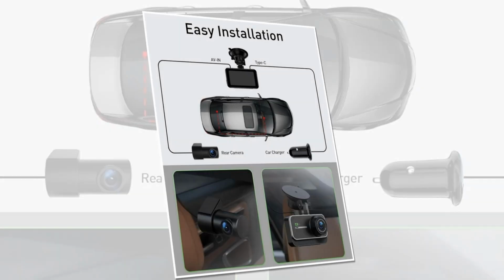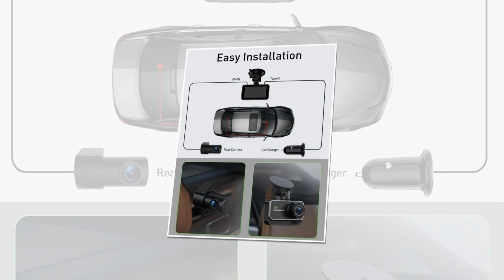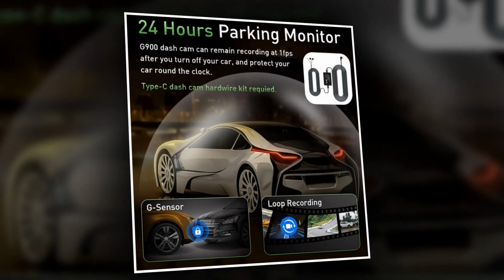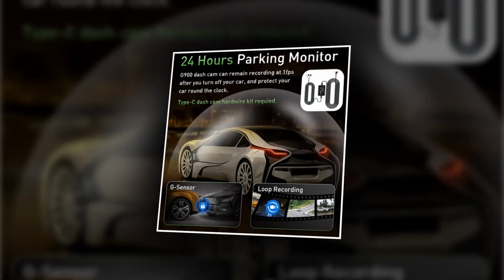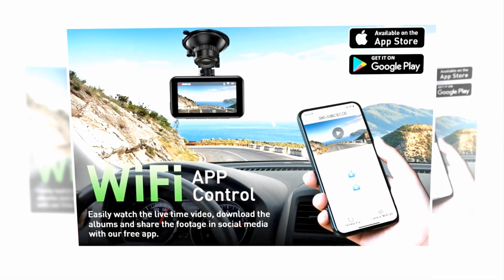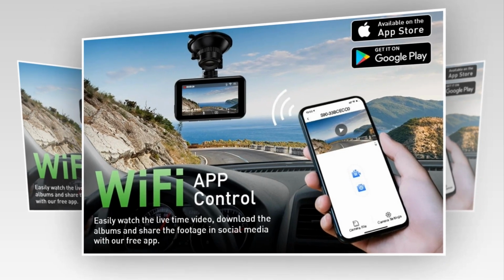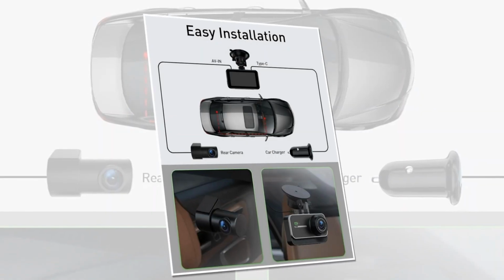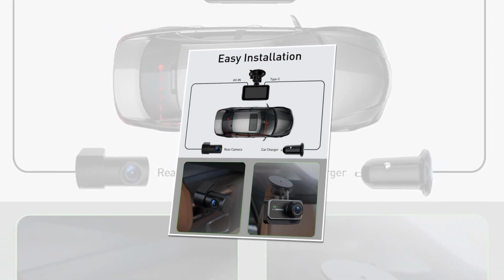Equipped with a G sensor, this dash cam automatically locks important footage during sudden stops or collisions. And with motion detection, it starts recording whenever it senses activity around your vehicle, even when parked. Designed for durability, this GMAIOXO Dash Cam features anti-vibration technology, ensuring stable footage even on rough roads. Its lightweight and portable design make it easy to install and remove, making it suitable for all types of vehicles.